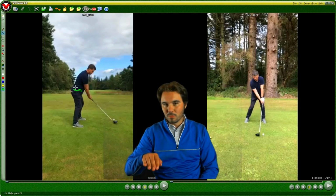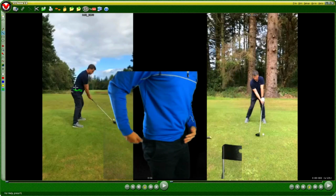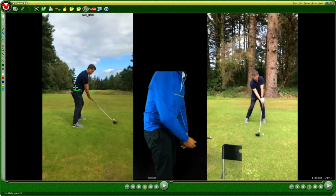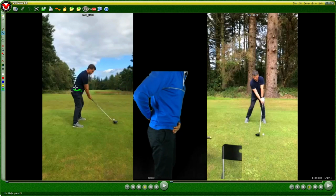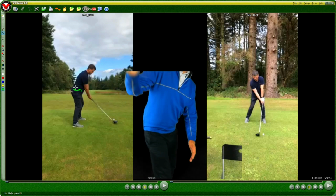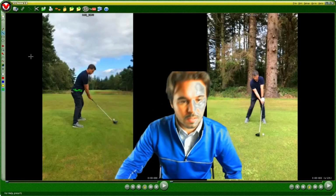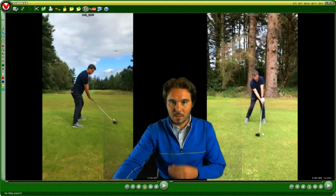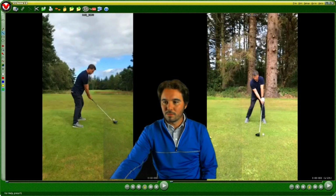I mean, full posterior pelvic tilt, like so, is not really desirable either. Could mess up a few things. Try to stay neutral, but definitely don't go in this direction, especially with the problem you have in the right hip. So yeah, that's really the only thing. I mean, if you want to make it perfect, I think you could focus on that a little bit.